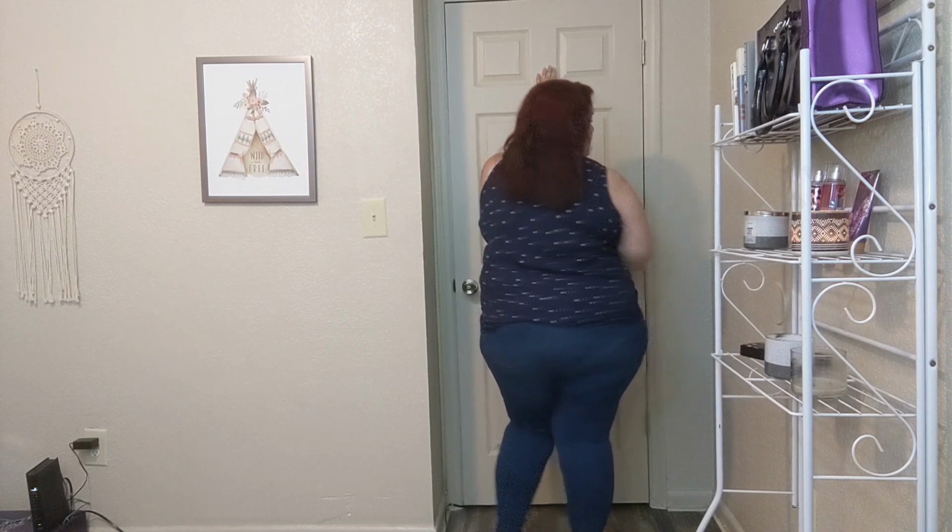Okay, so this is that sailor looking top I was talking about. It's actually pretty, and it fit, but there's barely any stretch. As you can see, no stretch in this top whatsoever. This is cute, like if you work in an office and you want to wear this with some dressy slacks, perfect for an office look. This is actually the Antonella sleeveless tie neck blouse in a 3X.